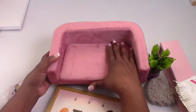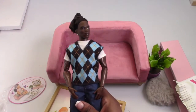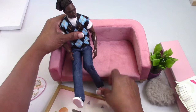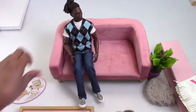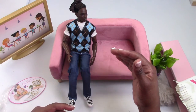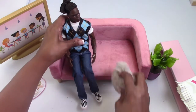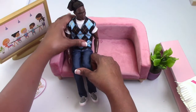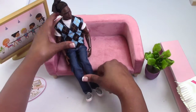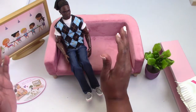Now the seat is really deep here. So I'm going to show you one of my Made to Move Barbie guys sitting on the sofa. So his legs do not hang off. It's quite low to the ground, which for me is interesting because the 18-inch dolls are so tall that they're literally sitting there with their legs straight out anyway. So it was interesting that they would make it this low for a doll that tall. But if you put a pillow behind this guy, it works. So it's working. It's deep. Just put some extra throw pillows back there and you'll be fine.